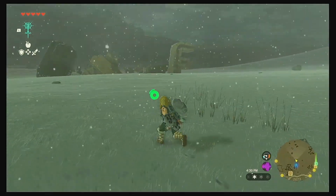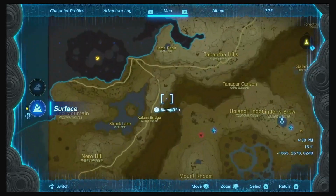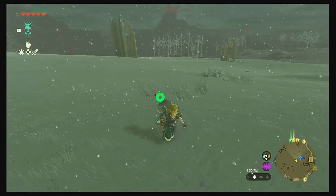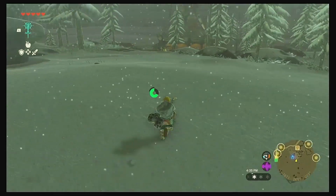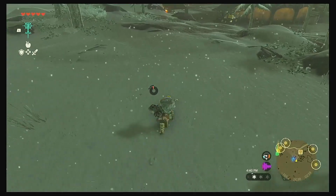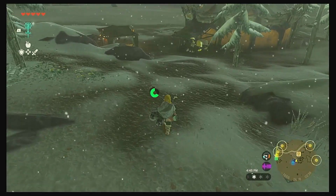Anyways, okay, where were we heading? We're heading over to here. I'm just trying to find a trail. I am very lost without a trail. Okay, we're right next to the trail. For some reason, I always think the map is to scale in terms of our movement, but it really isn't.